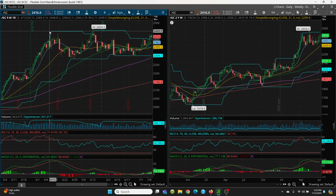But always look to the left of the chart, because that's going to be key, that 2448, because that had that big run up and then spiked down and then blew up above that. It came down, but that was the breakout candle, 2448, and then obviously 2454. Now, here you can see it real clearly on the weekly.